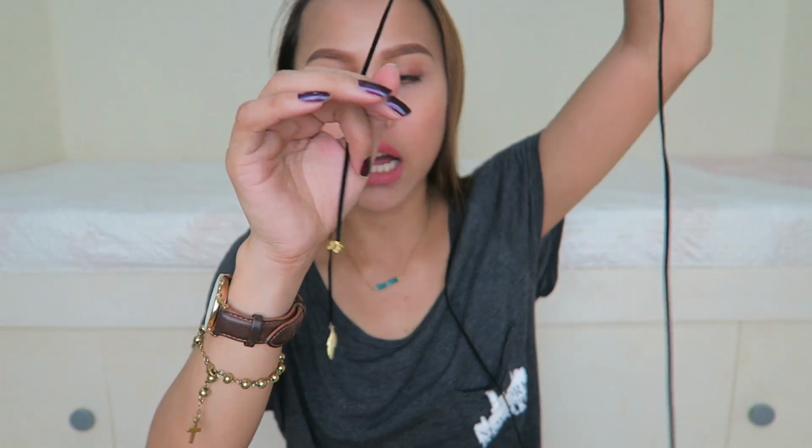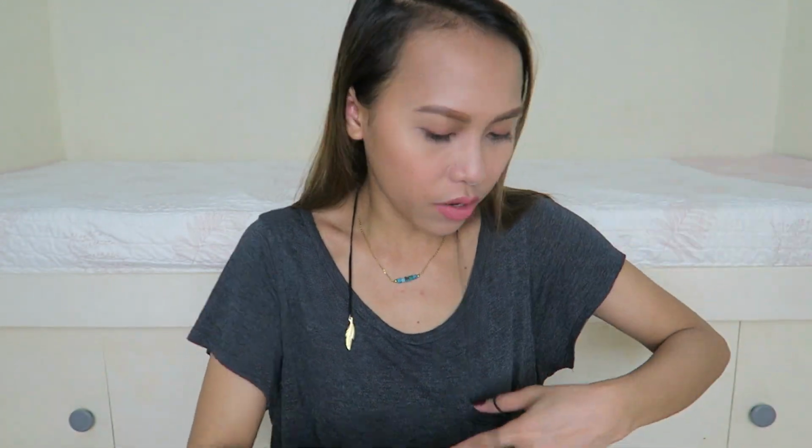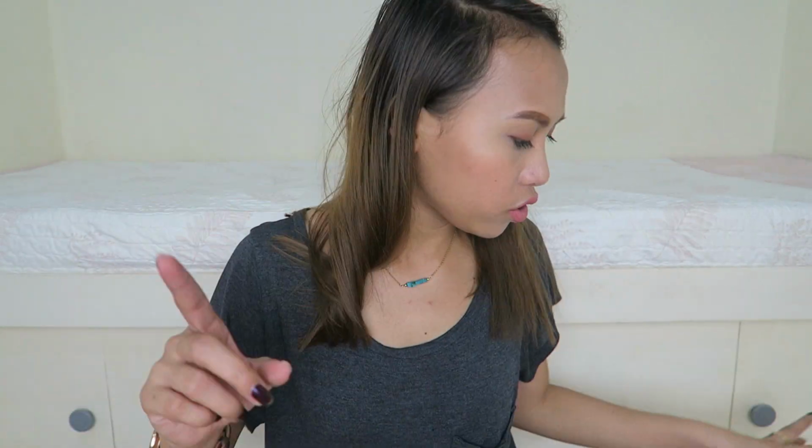Tapos, ito, black din na string. Tapos, ito parang flower yung design niya. Can you guys see that? Yes. Sorry sa aking nail. Naputol siya kanina when I was driving. Meron pa siyang sinend sa akin na isang choker. Nasaan na yun? Bakit hindi ko makita? Yun, gusto ko yun. Nasuot ko na nga yun eh. Silver siya. Tapos, meron siyang mga hoops dito. I will wear it in one of my videos, you guys, kasi I do not know kung nasaan na yun.